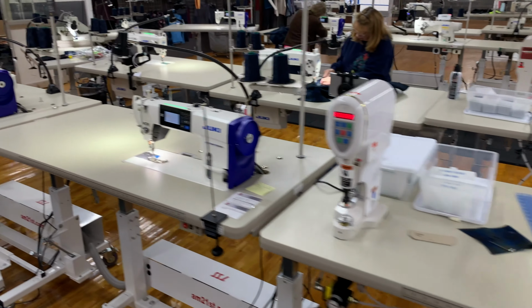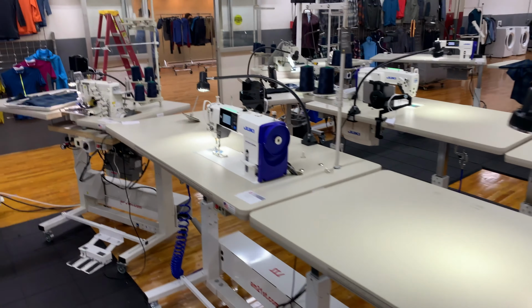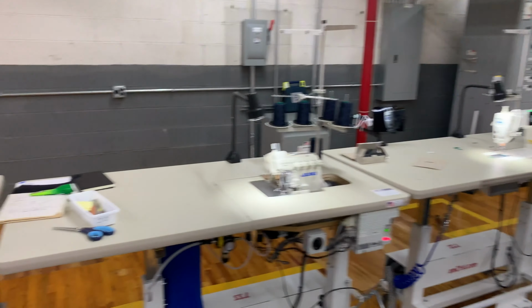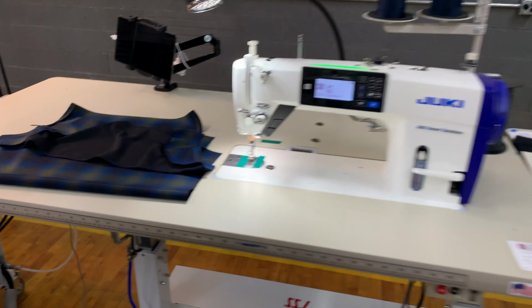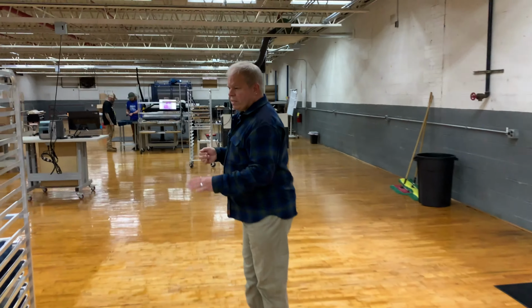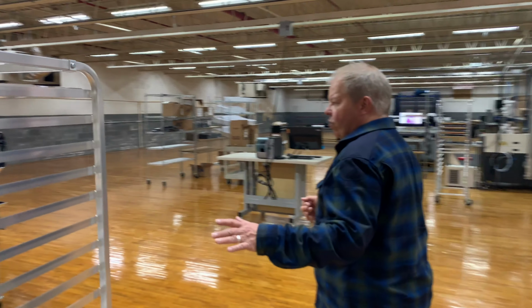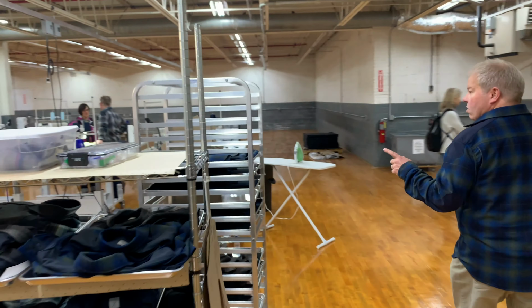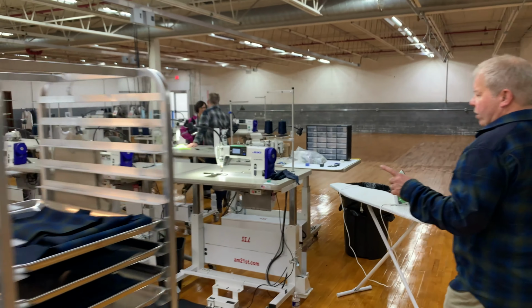Every machine is different. They're going to go from machine to machine with the pieces of one shirt and complete one shirt all at once. Once they have all the pieces, they take their tray, and these trays come over to this area where we're going to see final assembly.